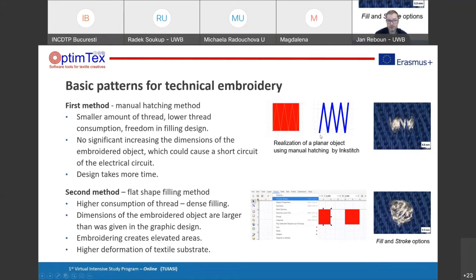The advantage is also that you usually have a small amount of thread, so low consumption of thread, and also you have the freedom in the filling design. So you can draw it as dense as you want or as you require. The disadvantage is that it takes more time. So if you are doing just a few pads, it's no problem. But if you want to make a huge, very complex circuit, it will take a lot of time. On the right side, you can see the final embroidery of the hybrid conductive threads in the pad dimensions, how it will look like.